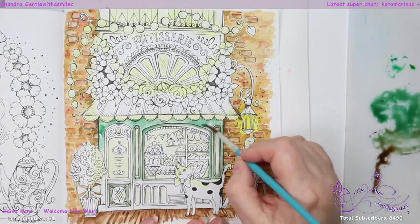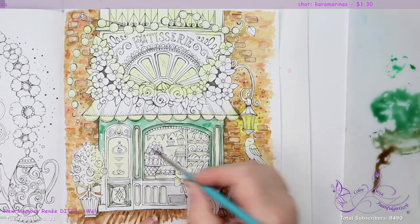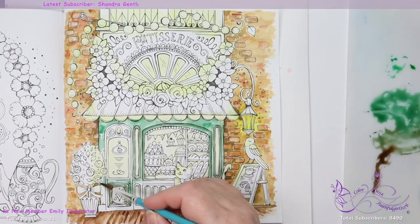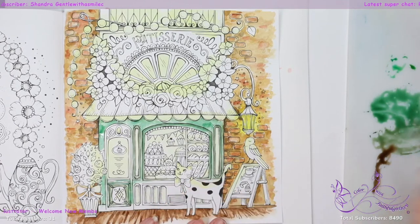It's got two. Fill in around the edges. Bit more water.